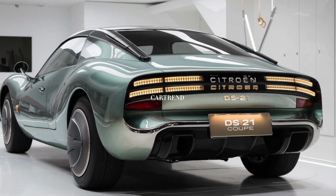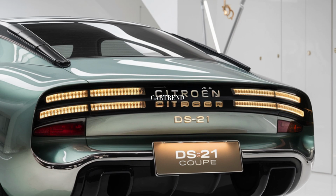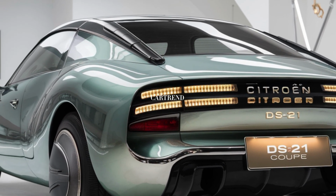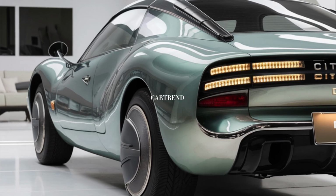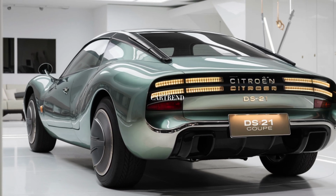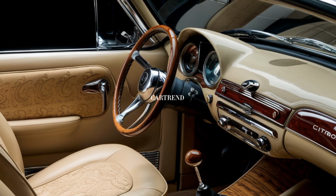presence on the road. Step inside, and you're greeted by a cabin that exudes French luxury. The interior combines premium materials like fine leather, brushed aluminum, and sustainable wood accents, creating an atmosphere of modern elegance. The seats are plush and ergonomically designed, ensuring long-distance comfort.